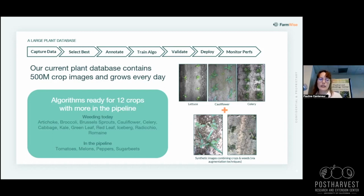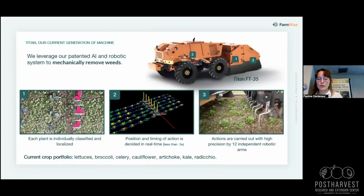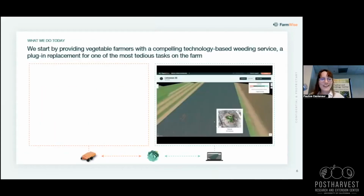Definitely, interesting things we've been working on lately are tomatoes, melons, peppers, and I'm a huge fan of sugar beet because I come from Europe and we don't have GMO seeds in Europe. What we're seeing is that the spacing and the way the crop looks is very much like a leafy green, and I think there's tremendous opportunity here to not use chemicals for weed control in sugar beets if we're able to go faster. But it's my little side project, trying to convince people at FarmWise we should work on sugar beets.